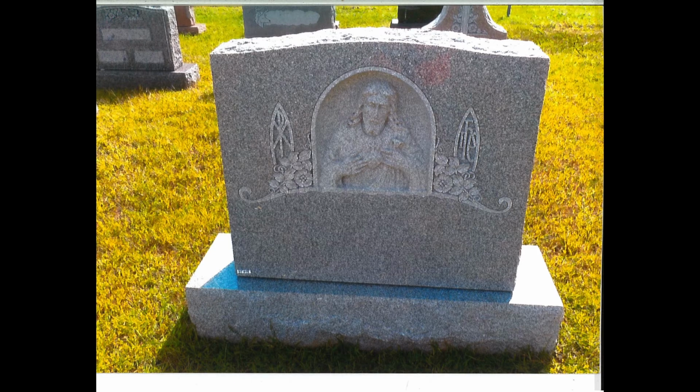Catholic graves often show a priest or Mary or Jesus, especially touching his Sacred Heart. Other symbols in evidence may be a rosary in stone or the communion cup.